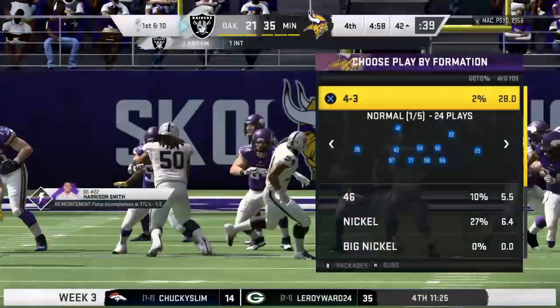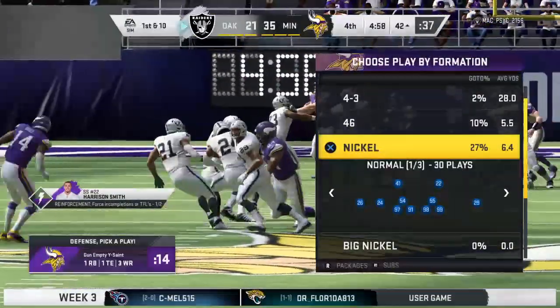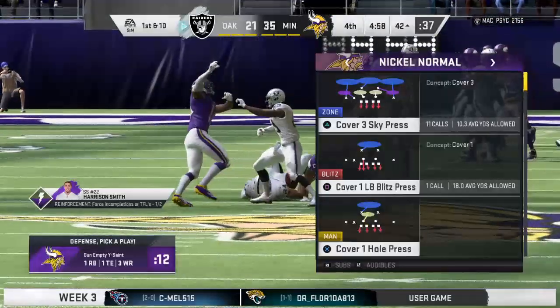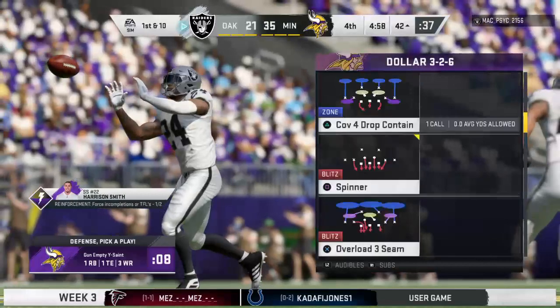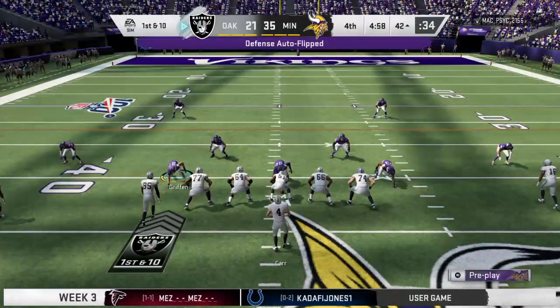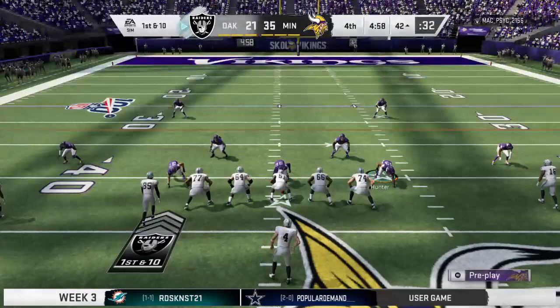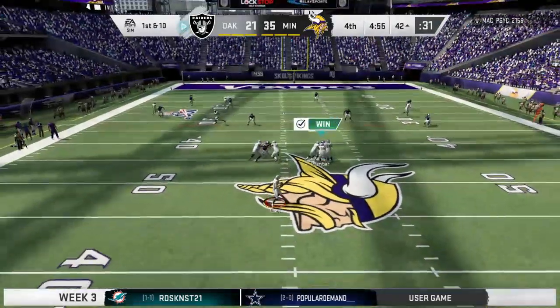Picked off by Jonathan Abram, the rookie from Mississippi State. 2-score game here in the 4th, and that pick kind of keeps the door ajar, doesn't it? It does, and you wonder about their strategy because with a 2-score lead, you would think maybe you're just sitting on it and trying to drain some clock. It's almost like they felt like, hey, we've got a good cushion, we can keep pressing it. It ended up costing them.